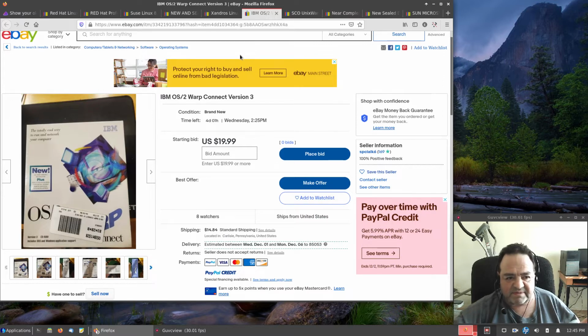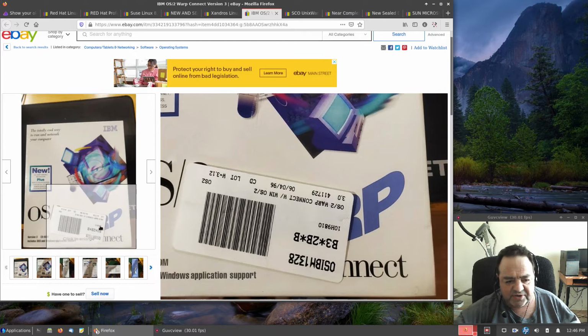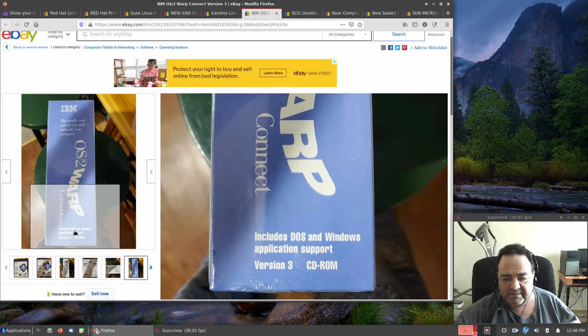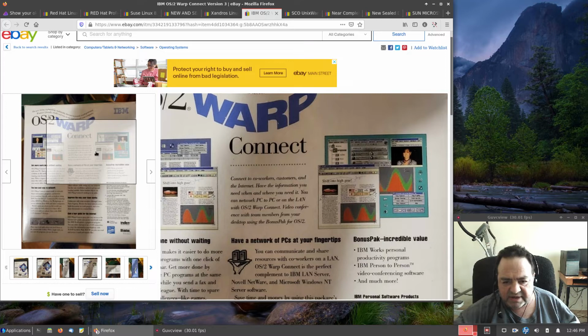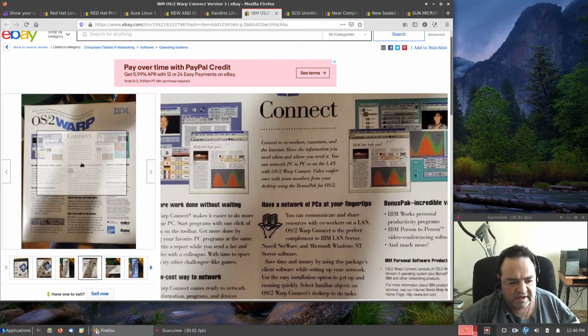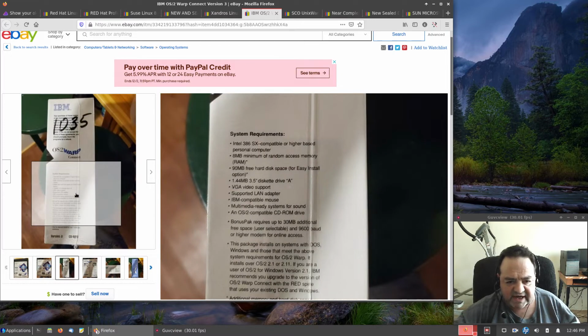Another operating system we talked about, and this is a good price. That's just a starting bid. Who knows what it's going to go to. This is OS/2 Warp Connect Bluespine. As I said, it includes Windows application support. All versions of OS/2, Redspine and Bluespine, included DOS support, but the Bluespine included Windows support. And I don't know if they put any pictures of that. Yeah, you can see a picture of a Windows application running right there. And as I said, I ran OS/2 Warp for a good chunk of the 1990s.